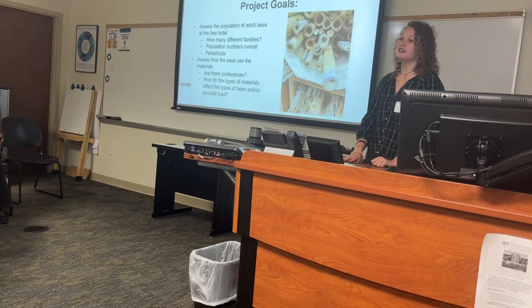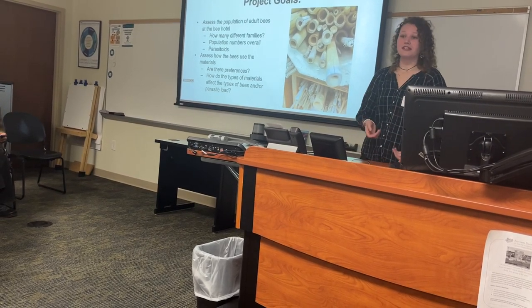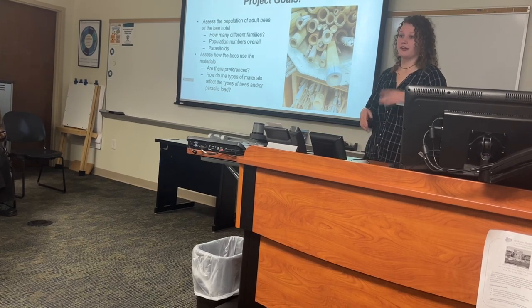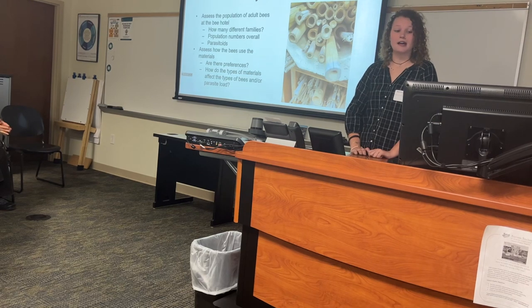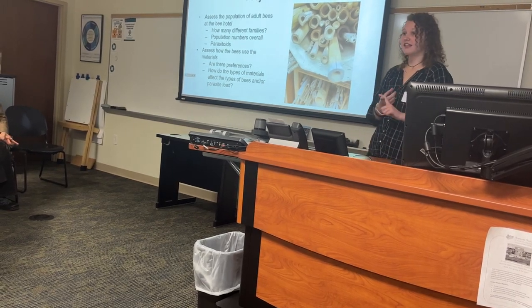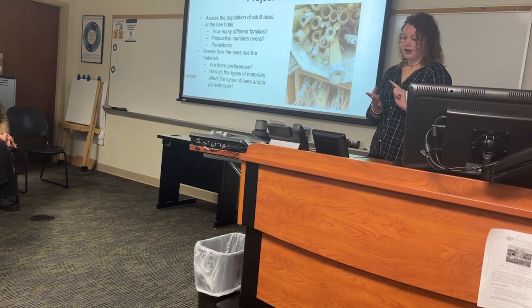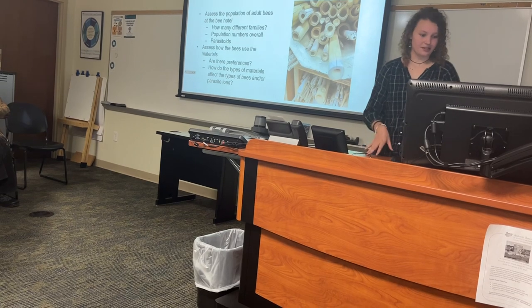We wanted to also look at how the bees used the different materials in the hotel, whether there were preferences for the different bees, whether there were preferences for the largest number of families, and whether certain materials had higher parasite loads. The basic material types in the bee hotel are sticks, paper tubes, small bamboo, bamboo clusters, and logs. So we had a bunch of different material types in there.